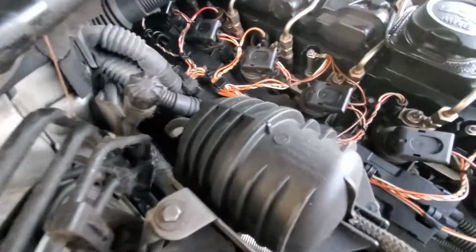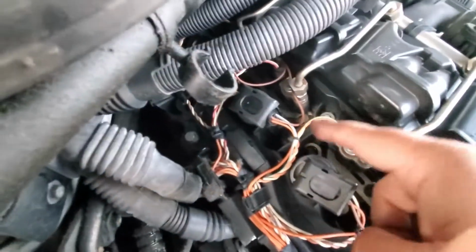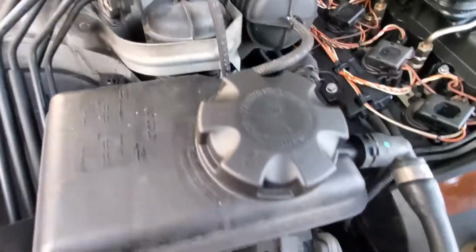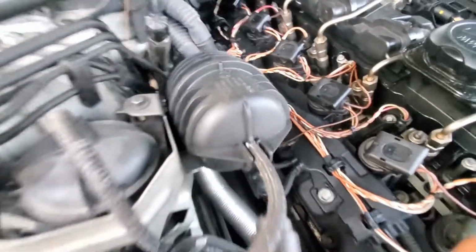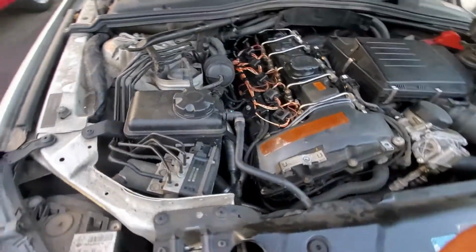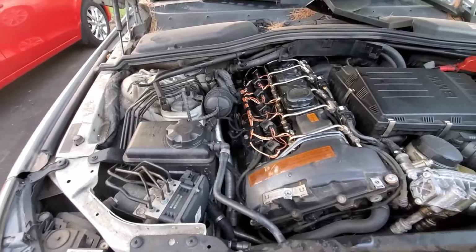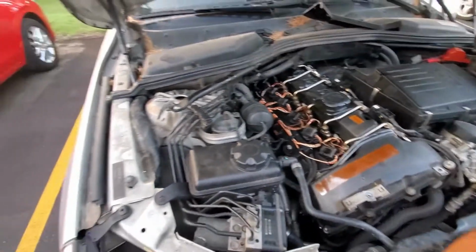And also over here, see there's a lot of oil here, a lot of oil here, a lot of oil here. And if you keep this and it keeps leaking, it will eventually seep into the spark plugs and follow them, and also it might leak on the manifold, and that might cause a fire hazard. So that needs to be fixed.